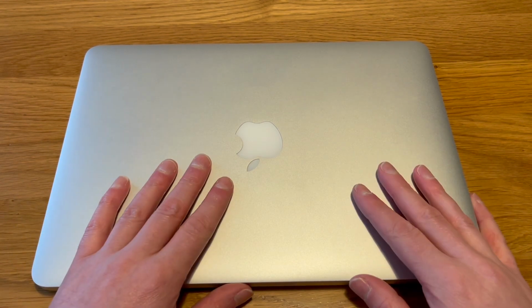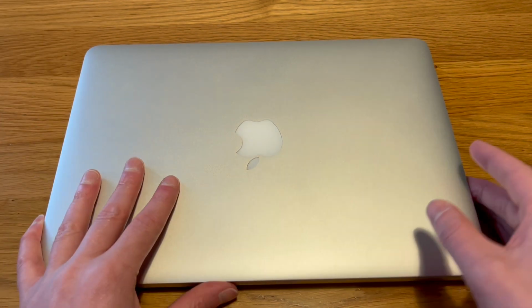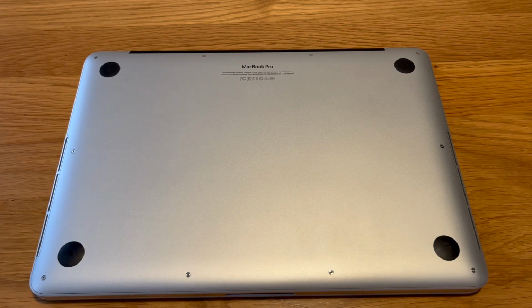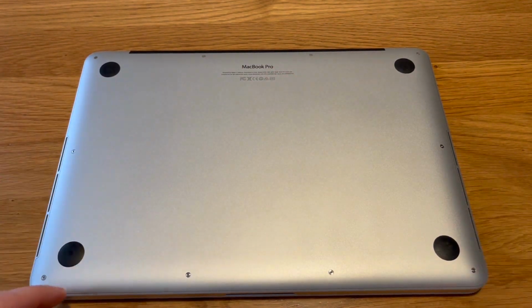All right, so I've got my MacBook shut down, powered down completely, and I've unplugged it from the power source as well. So I'm going to flip it over. And to get into one of these 2013 MacBooks, you've got to take away all of these screws. So you've got 4 across the back, 1 here, 4 across the front.